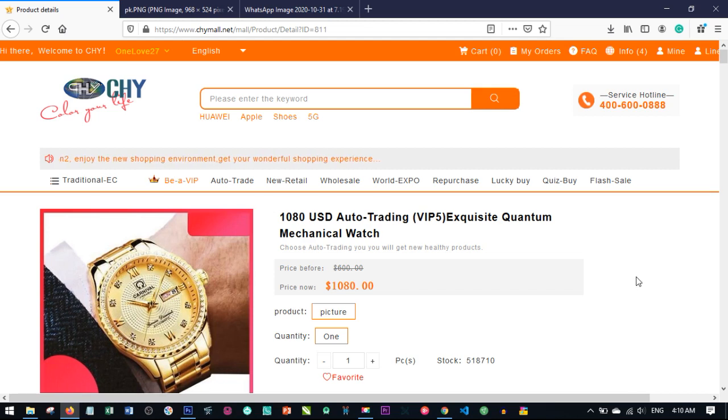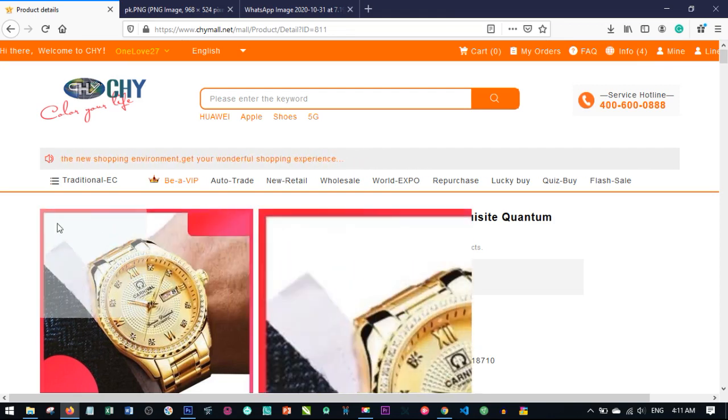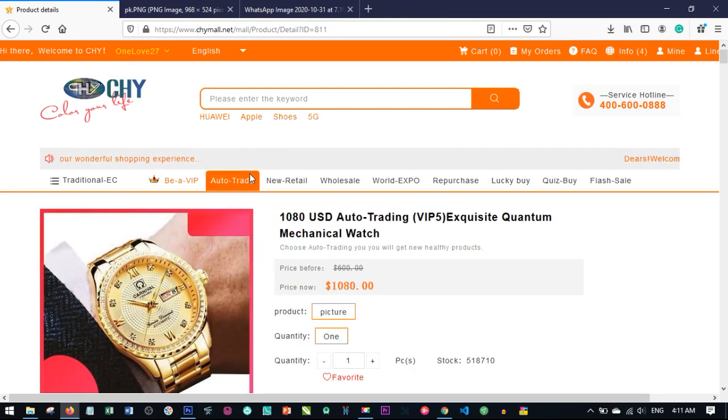Once it starts counting, every 10 days your profit will drop, and it keeps dropping until the 10 times are complete. Then the capital and everything will be dropped into your account, and you start all over again, you renew it. So that is how the auto trade works. The system does the trading automatically for you.